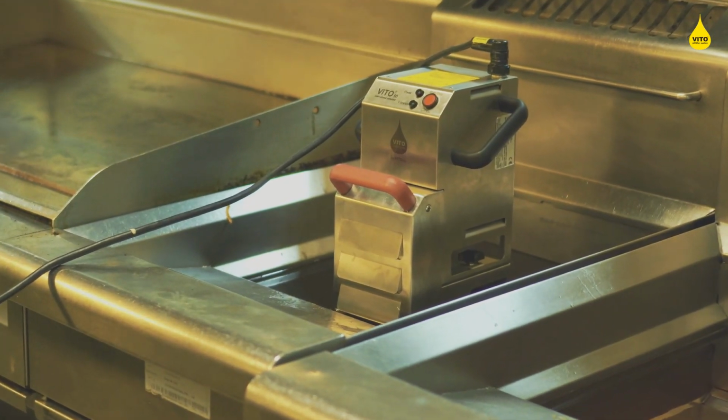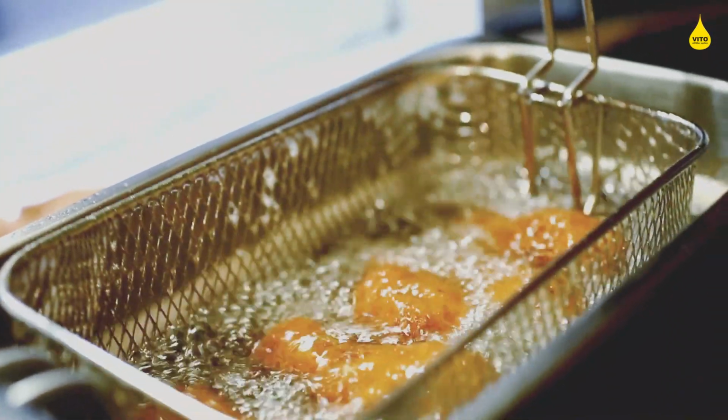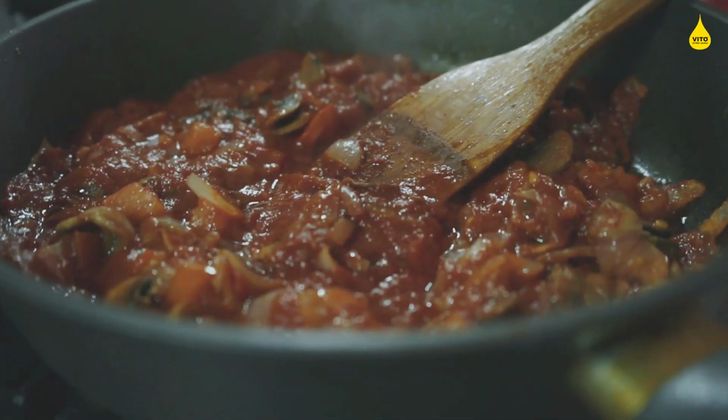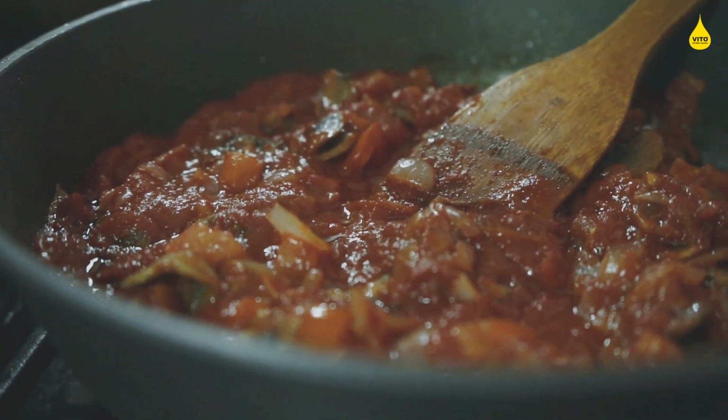A lot of items are fried, of course, so again the operation of the VITO, that's where that kicks in into the main kitchen, so they're always using it, as Chef explained, once a day. So we don't just do a la carte or 5-star luxury food, we're also catering for the masses.